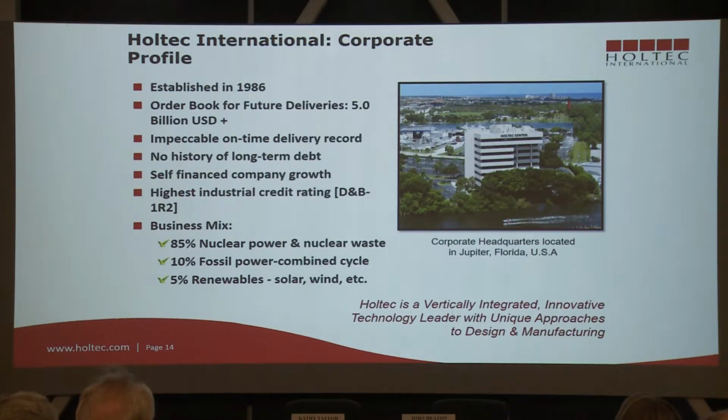This is a little bit about Holtec, who is our partner. They're a privately owned company. The gentleman that owns the company, Chris Singh, is a nuclear engineer, has a PhD, and has, I think now, 92 patents. So he's a very prolific guy and very interesting. You would all like him. He's a smart guy. And they have about $5 billion in orders now. They have no history of long-term debt.